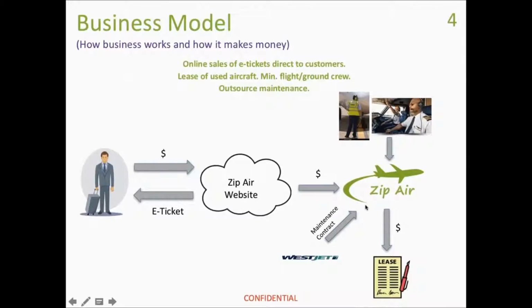But I want to highlight that we're not going to borrow $50 million to build an entire airline. We're going to outsource our maintenance contract and probably our baggage handling to WestJet, who's also at Fredericton Airport. We're going to lease our aircraft, and we're going to have a small flight crew. The neat thing about the Beechcraft is that I think the co-pilot often doubles as the one who does the safety presentation, so you don't have somebody roaming the aisle during the flight. I think we will in our little business here, but it takes fewer people to operate the aircraft.